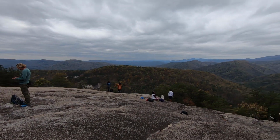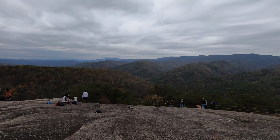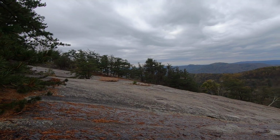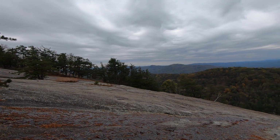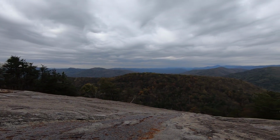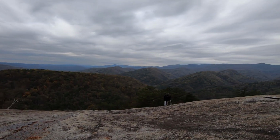Thank goodness these people are playing music. I could not have enjoyed this spot without their music blasting. Stone Mountain Summit. A popular place.